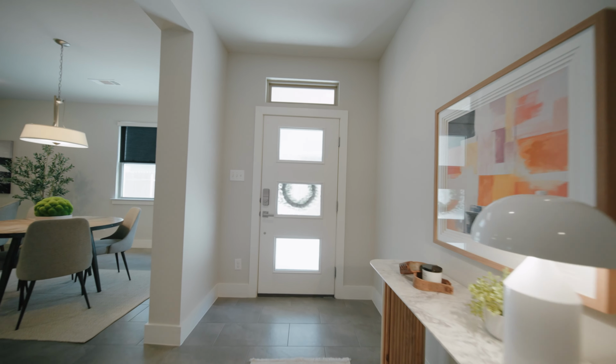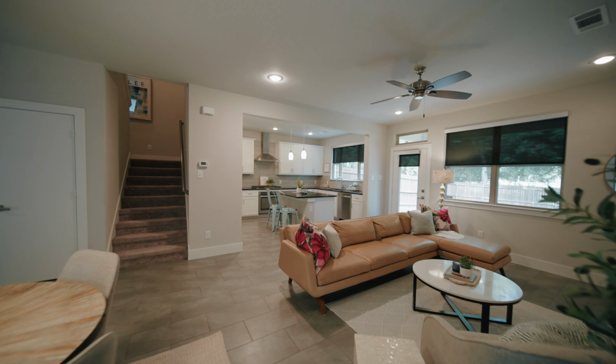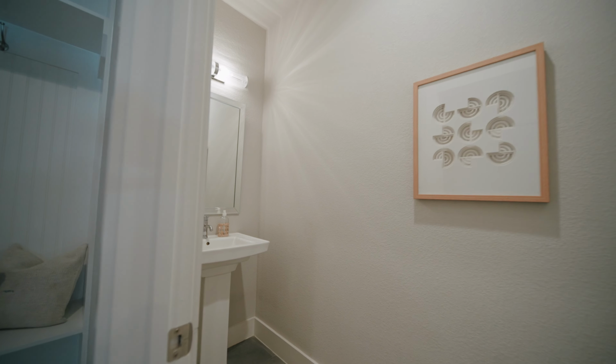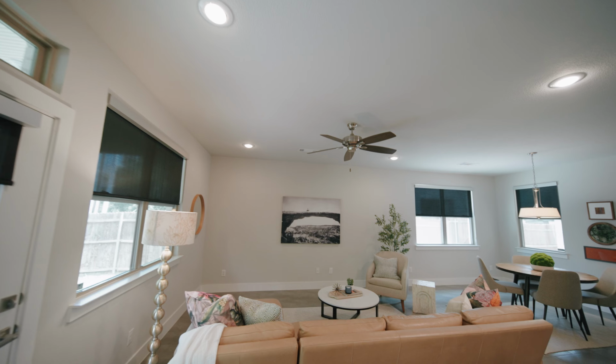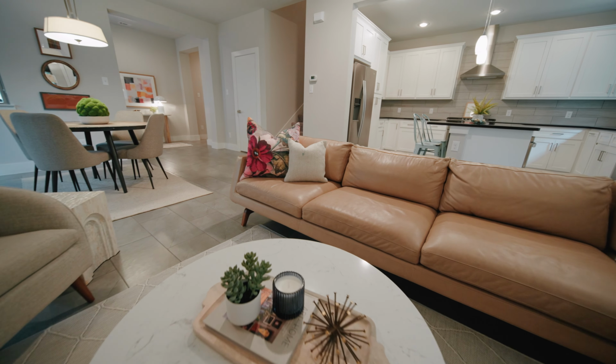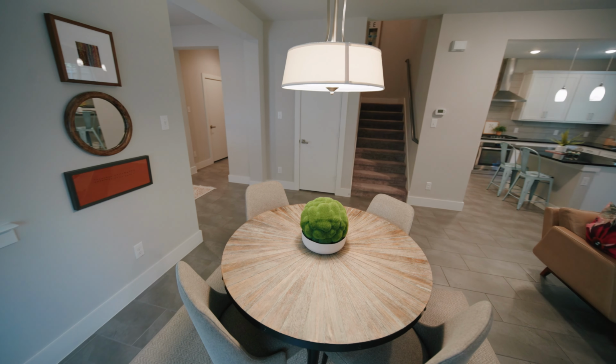As you step inside, you are greeted with a warm and welcoming entryway, featuring 10-foot ceilings, custom built-ins for catching work bags or backpacks, and a half bath, all convenient to the two-car garage. This open floor plan is perfect for hosting friends or relaxing with family. Tons of natural light flow through the abundance of windows with custom shades.